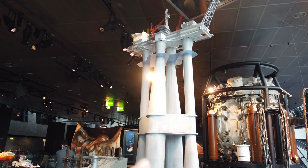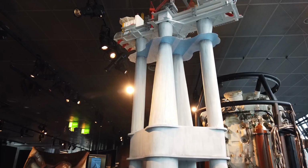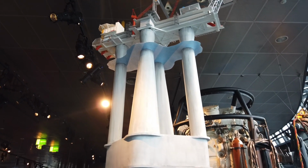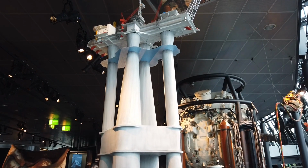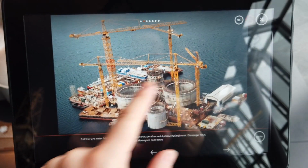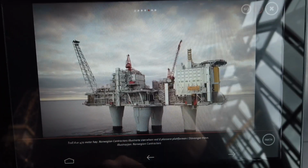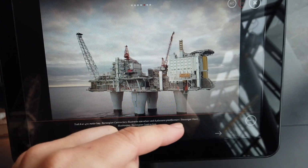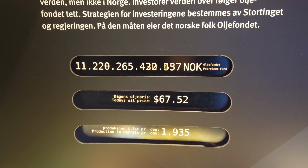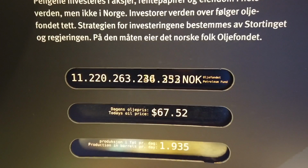We're in the oil museum, and this one here is the biggest oil station in the world. It can endure for 70 years, and we're not even in the middle of it. Just the legs are higher than the Eiffel Tower. This is how it looks outside of the water. They built it on the water and then took it onto the fjord, pulled by boats, and this is how it looks now. The water is almost up to the top. That's crazy. Live count of the oil fund. This is 1 million. It's going down right now, but it was going up before.